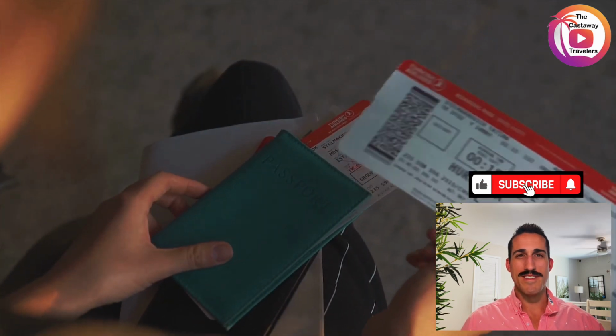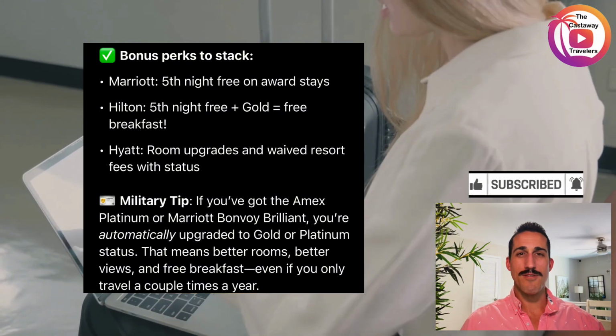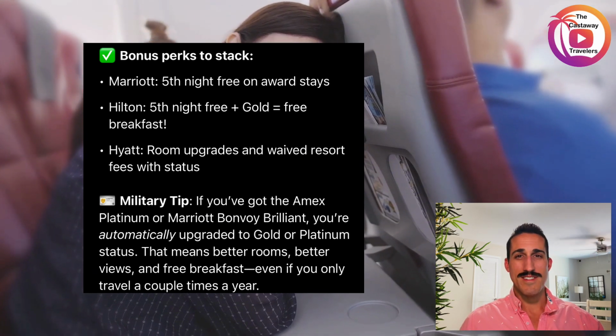So some bonus perks to stack. Marriott offers a 5th night free on award stays. Hilton offers a 5th night free if you have gold status, and also gives you free breakfast. And for Hyatt, the room upgrades and waived resort fees come with status.